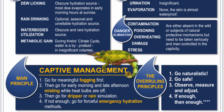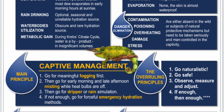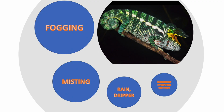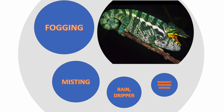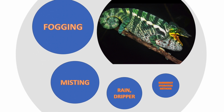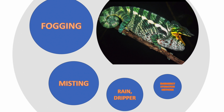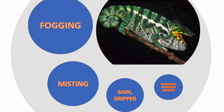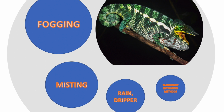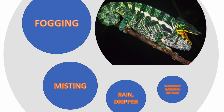So, having understood the natural ways of hydration in chameleons, we can then draw the implications for their captive care. What does captive management look like in terms of good hydration? The main principle is, first, go for meaningful fogging. Second, go for early morning and late afternoon misting while the heat bulbs are off. Third, go for a dripper or rain simulation, and if it is not enough, then go for forceful emergency hydration methods. I strongly recommend this specific sequence: primarily fogging, then misting, then dripping and rain, and only then emergency hydration methods, step by step, to secure proper hydration of the chameleons.